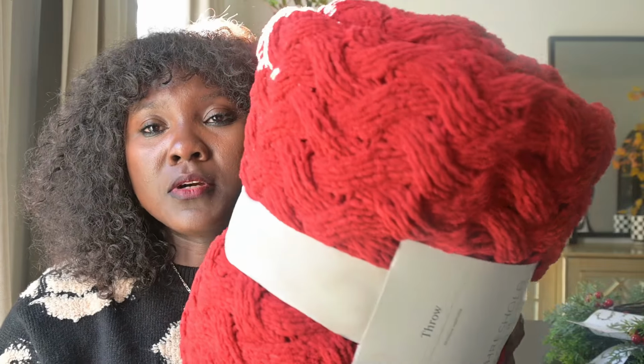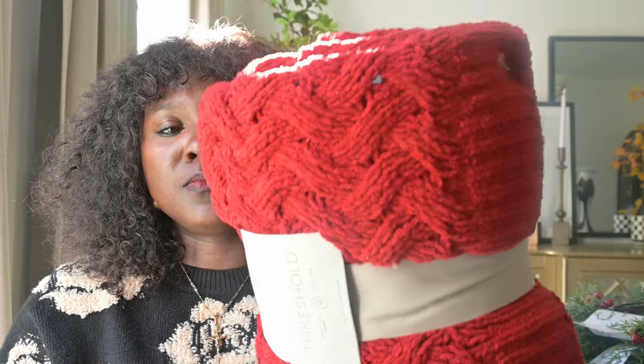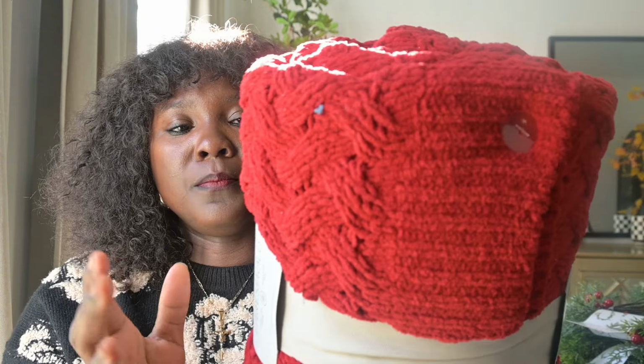From Target again, I found this beautiful red blanket. I really, really love these. They are super, super pretty. I was just passing by and minding my business, and my eyes went directly and hit this. I was like, okay, I was minding my business, and you show yourself, and we're going home. This is how it looked like. It is so, so pretty. It is this beautiful red blanket.